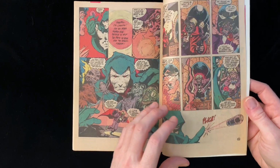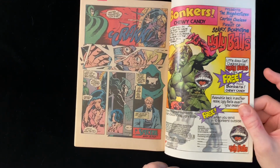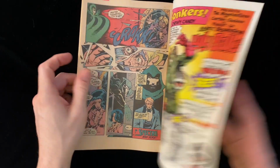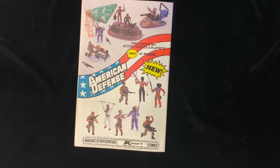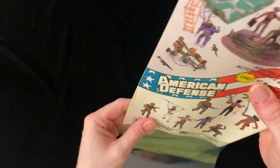Nice looking stuff. On the day Jim Corrigan died, the Spectre was born. Oh, American Defense. There's your generic G.I. Joes for you. And you, my friend, get a bag too.